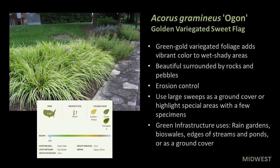When incorporating Acorus ogon into your green infrastructure projects, it's essential to consider the specific requirements of each project. Ensure proper spacing, adequate water supply, and suitable light exposure to maximize its benefits. Additionally, this grass does not require a lot of attention, but regular maintenance around the site is crucial for the plant's health and its effectiveness in the designated area.